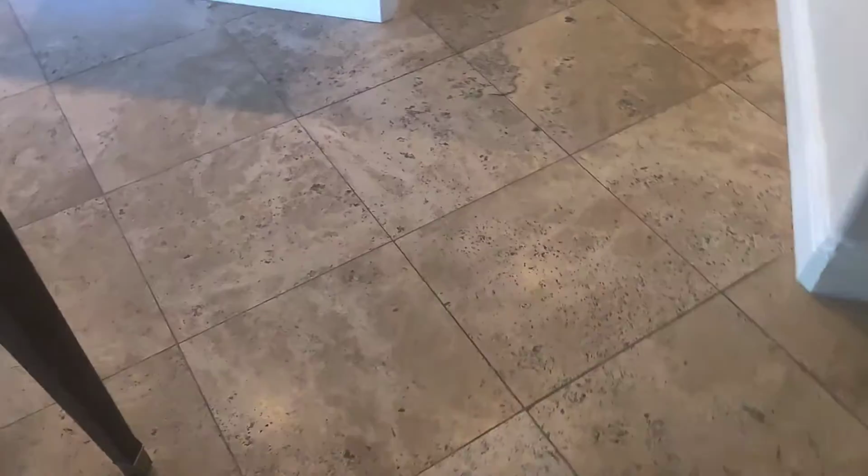We go to the kitchen area where the grout is actually darker. These are usually the dark areas. You can see the grout lines are pretty dirty.